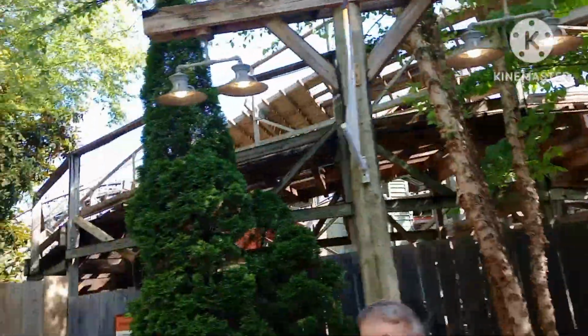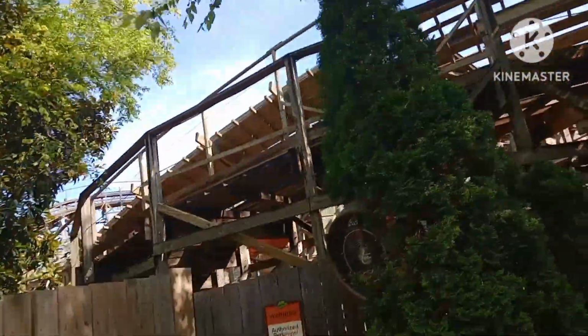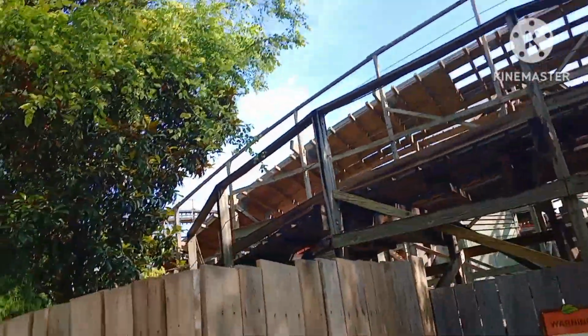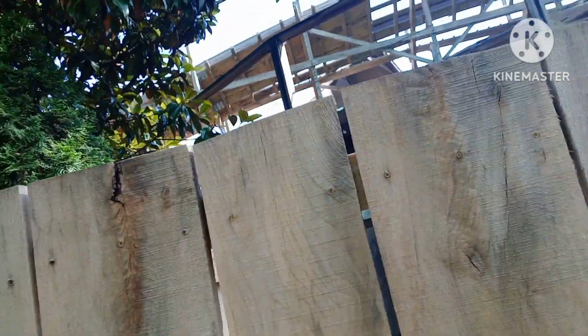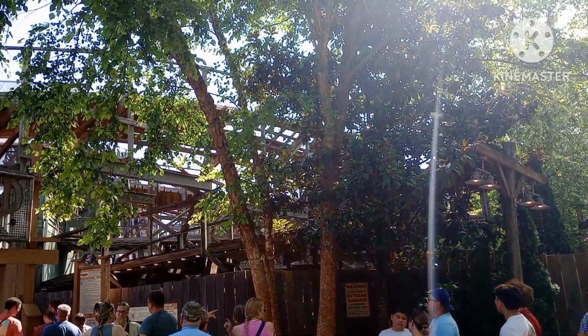So it looks like our first ride we'll be doing is Thunderhead, the large wooden coaster. This will be my 4th GCI. I also did Wildcat at Hershey, Lightning Racer at Hershey, and Invader at Busch Gardens. So we'll see you guys after.